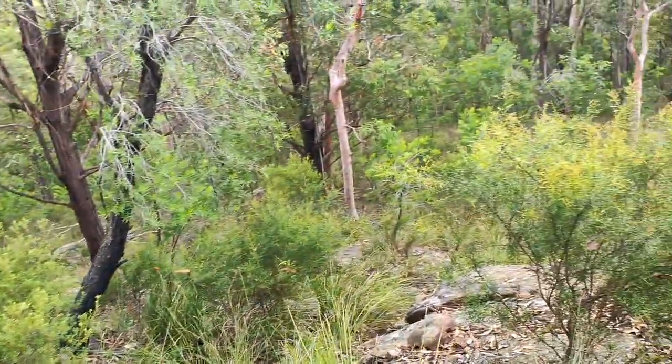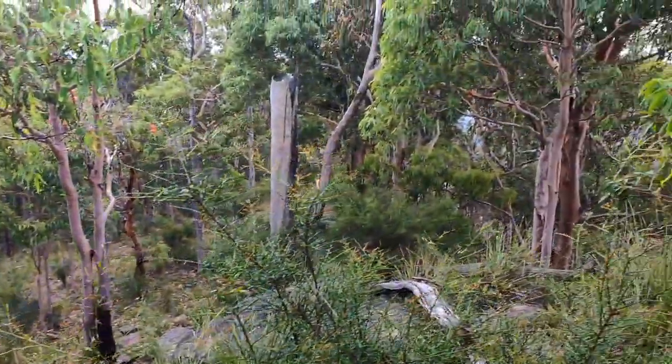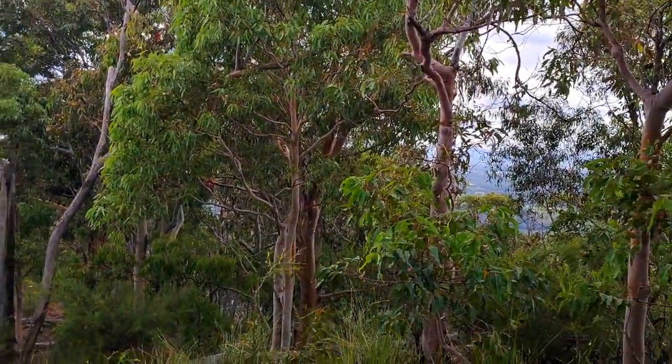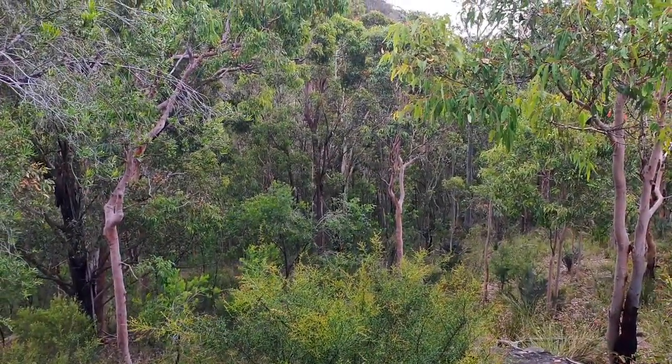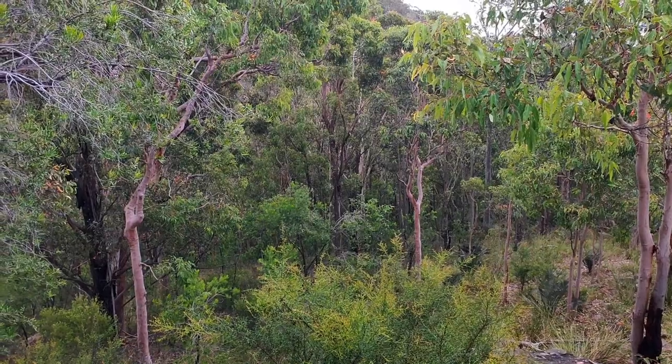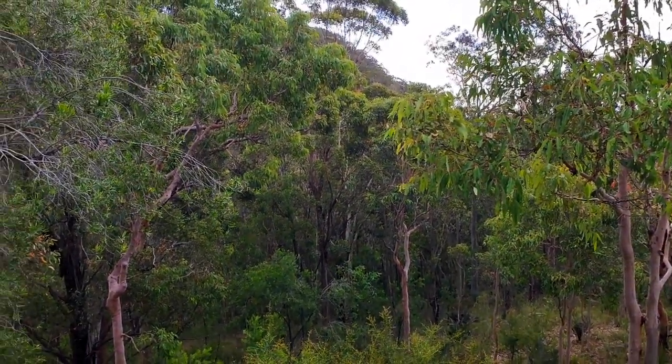As you've seen so far, the trail hasn't really been much of a trail. It's been more or less pioneering through the scrub. So we're going to chill here for a second, then head back. I don't know if I'll film much more, but you never know. So stay tuned.